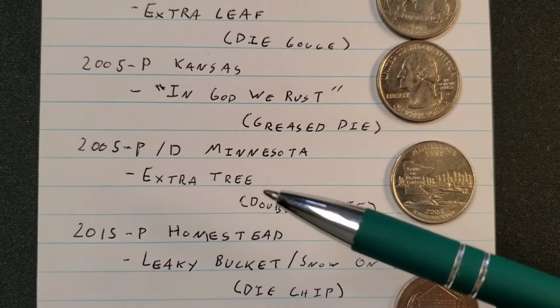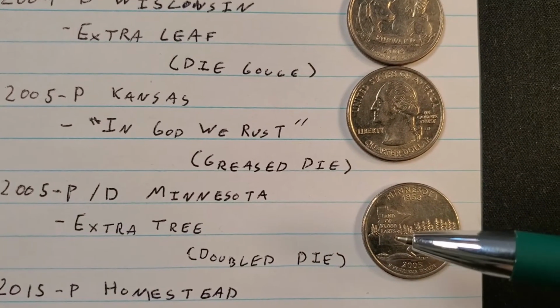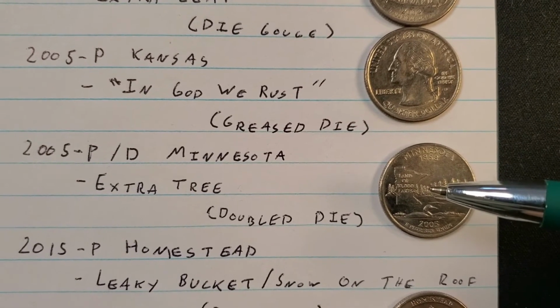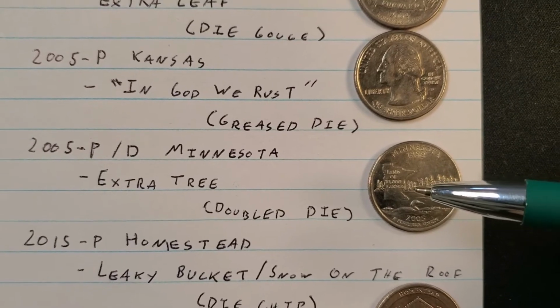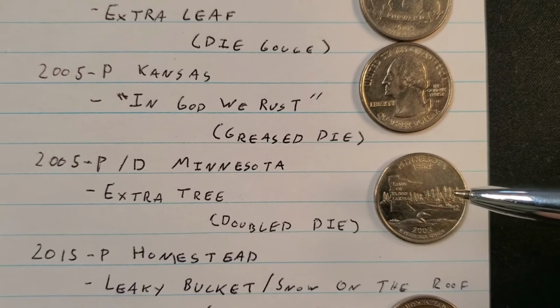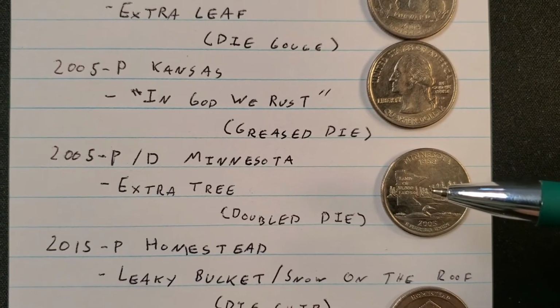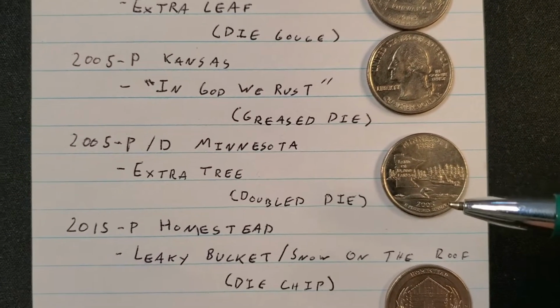There's also the 2005 P and D Minnesota Extra Tree. From the state, if you count over 3 trees, some coins are going to have a little remnant of a 4th tree. This is actually a double die error, where the last tree is basically doubled. There are a ton of other errors involving the trees on the Minnesota coins, and there's a lot of debate over what they are. So look up other varieties for this coin because there's a lot more to look for.